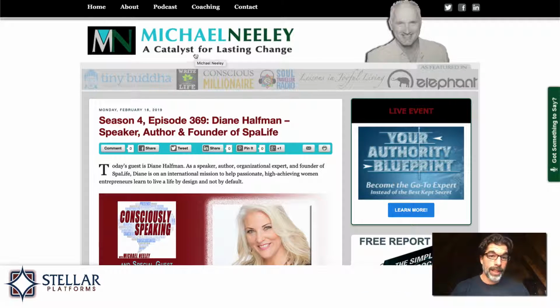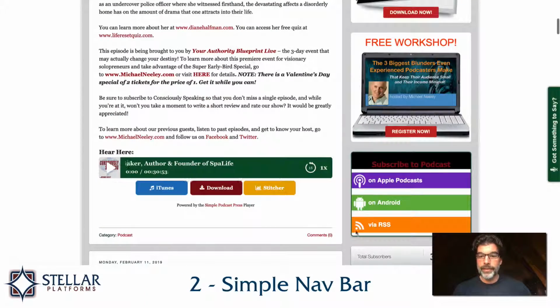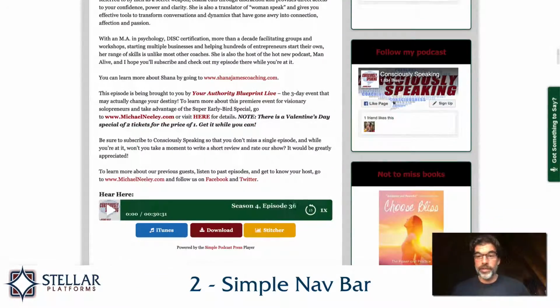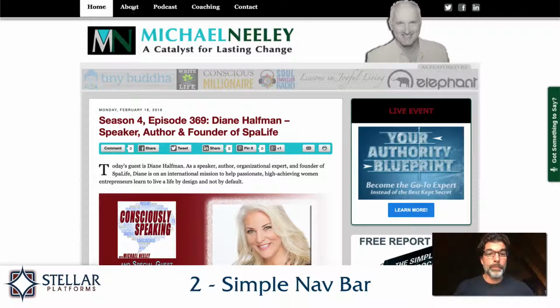The second thing that I like is this simple nav bar. There's not a whole bunch of different options for me to choose from. It's not like there's 10 different drop downs with all of his books and programs and everything. He's got all that down here, and what he wants you to do here is scroll. Because by scrolling, you're going to see the volume of episodes that he's done and the volume of things that he has. And so if he provided too many options up here, it might prevent me from scrolling. So that's the second thing I like, is the tight navigation bar.